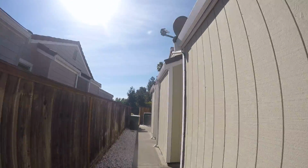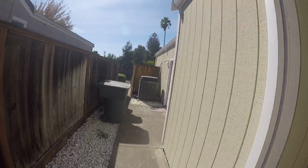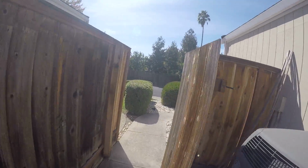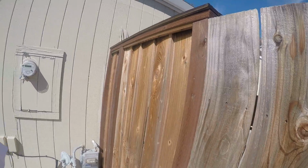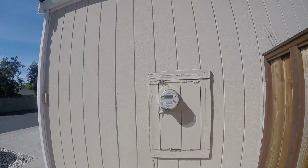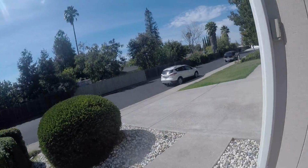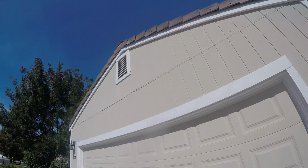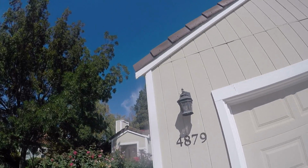And if we come over here, we'll keep the camera going so we can keep all this on one video. I'll shut this door behind me. The trim around the utility meter box needs to all be replaced. That should be no big deal there. You're looking okay here. Rafter tail, a little bit there. Rafter tail is definitely rotted at this end here. You can see how it's all deformed.